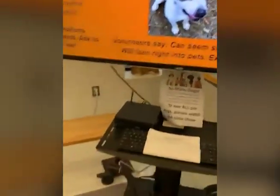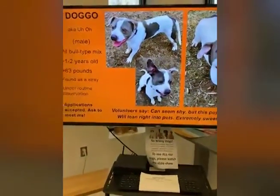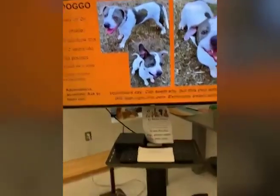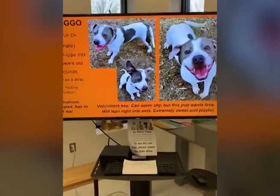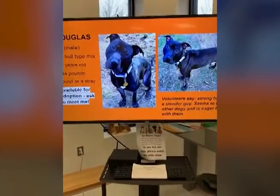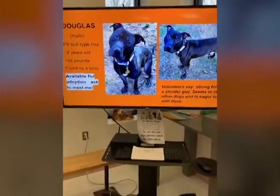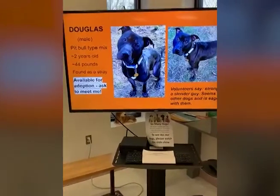And that's the same with the dogs. We have some that are available, and I'm trying to see if this is working. Yep. Okay, so these are the dogs. Some are available in foster, some are available here in the shelter, so you can certainly come in and take a look. This is Dogo, and he is a pit bull mix. We have Douglas, also a pit bull mix, and if you'd like to meet with them, the orange and green backgrounds, you can meet with them today.